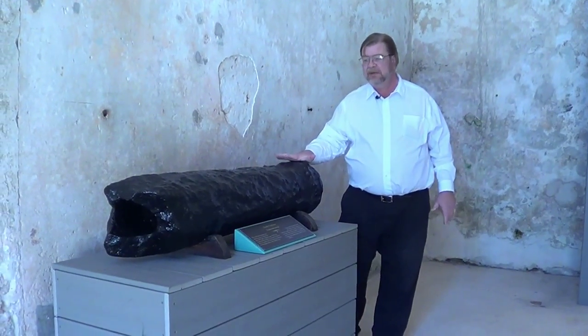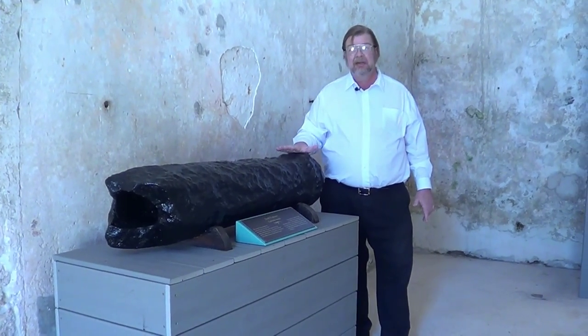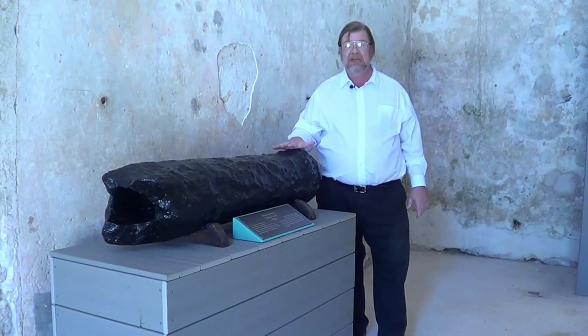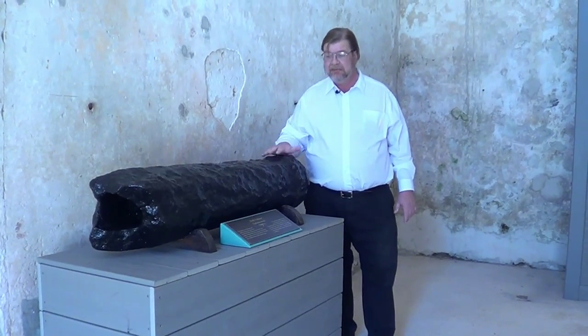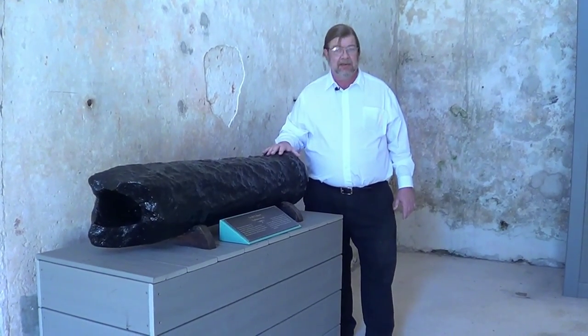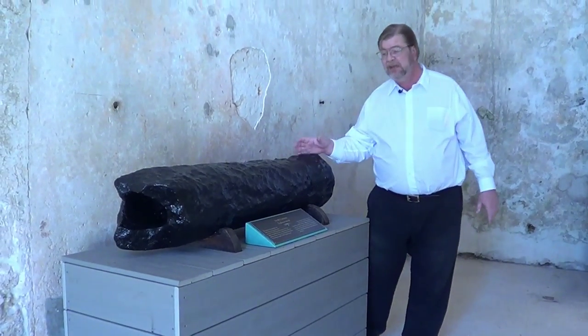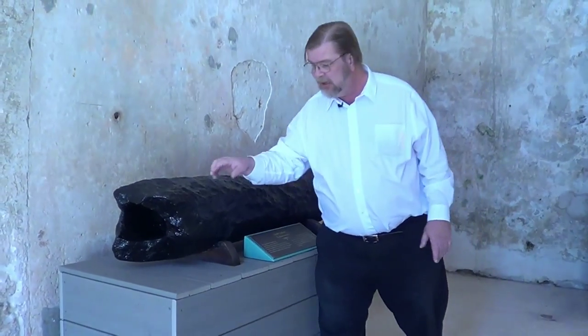This is an interesting piece right here. This is a piece of a barrel from what's called an 18-pounder. It fired an 18-pound iron projectile. It was a big gun. This would have been a piece of shore artillery. An 18-pounder, very, very heavy artillery. And this particular piece was found in the moat that we saw outside. And you can see here that it's fractured.